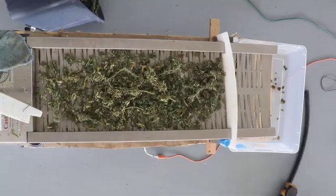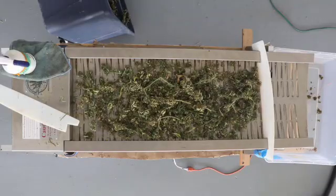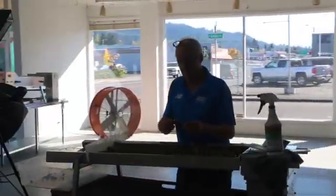The new location. There it is. We're gonna start trimming. Got a 3-camera setup. Again, Rick's, this is his first time, and here we go.